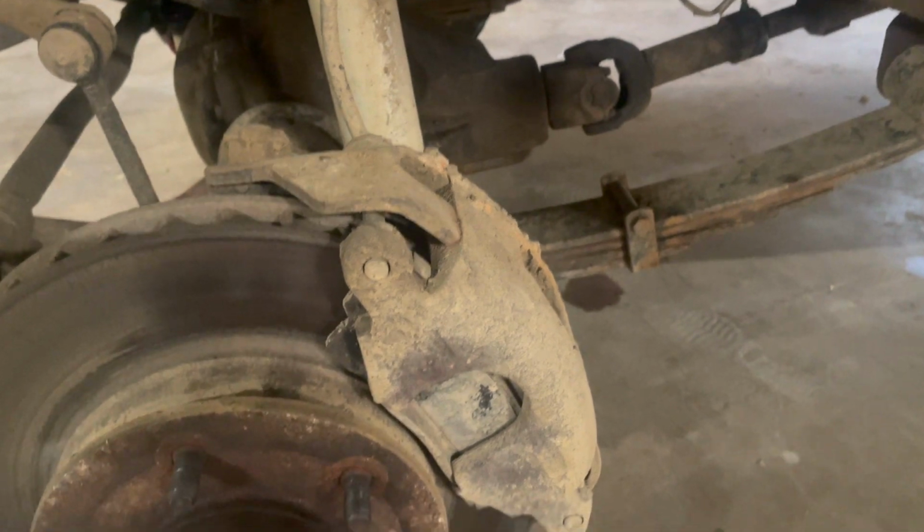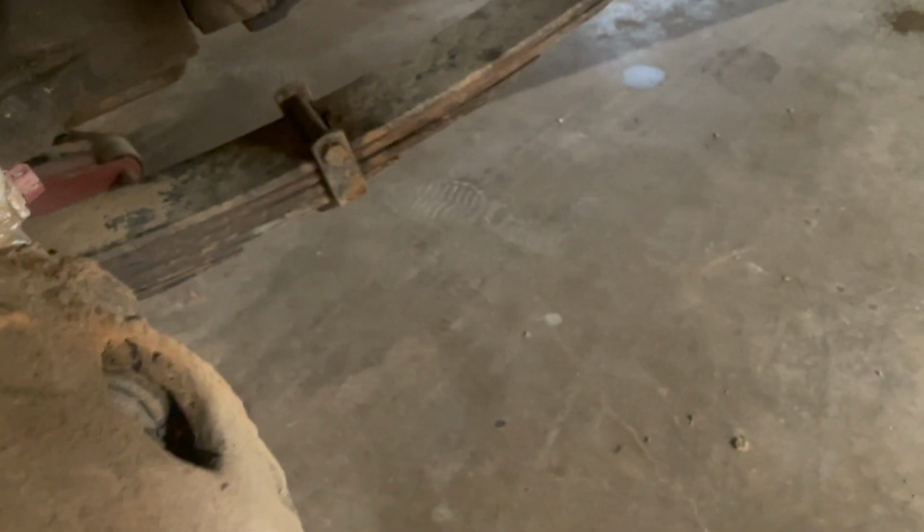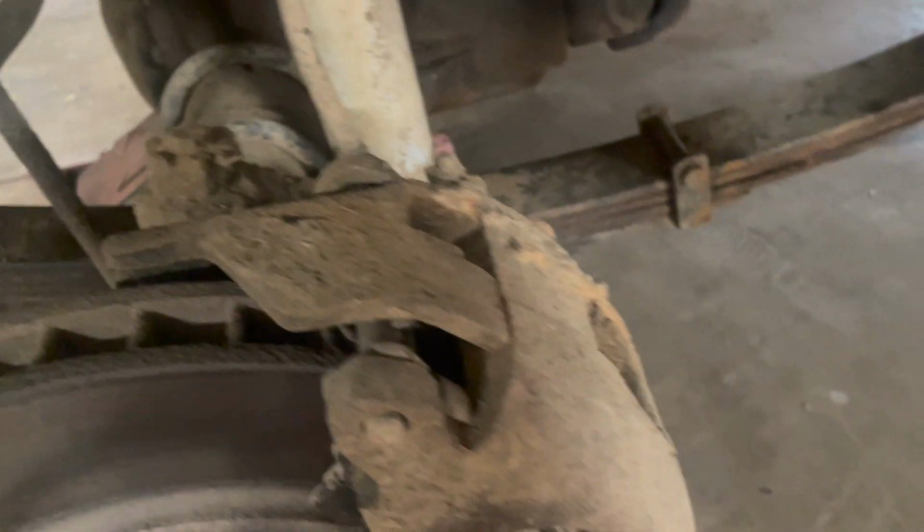So brakes are still nasty. I tried to spray everything off and clean everything up, but we'll get all this cleaned up. You can see all the mud and junk from the trip. Tell you what, let's get all this cleaned up. I'll be right back with you.